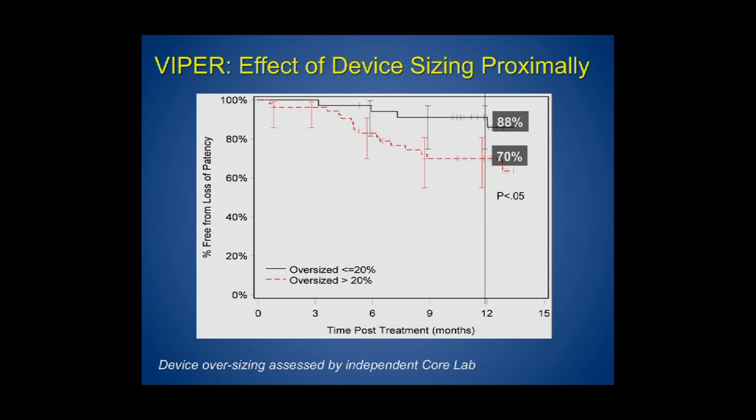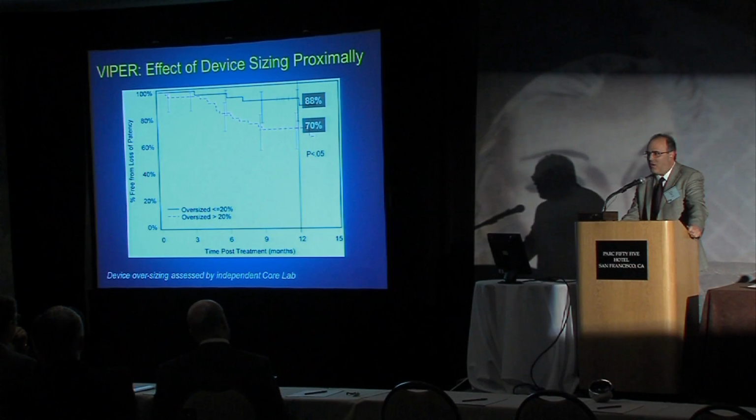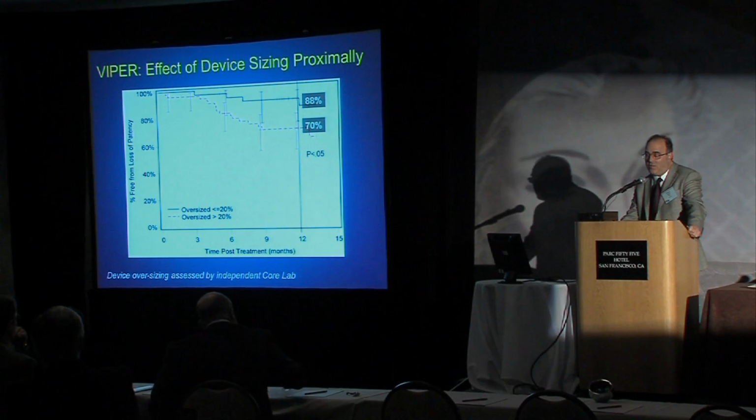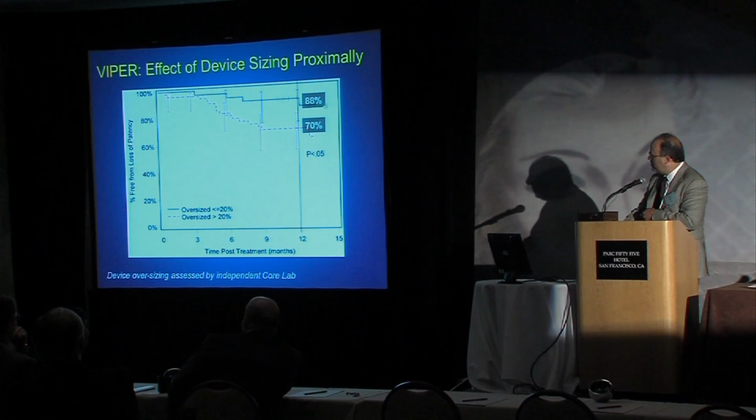If you look at this effect and actually looked at patients that were treated according to the IFU, according to the core lab, or were oversized by more than 20%, you can see that there was a statistically significant difference in patency of 18% at a year. So about half of the patients were not treated according to the IFU, according to the core lab. And when you make that correction and actually treat people, carefully sizing the vessel, the patency results are dramatically better and approach venous bypass.